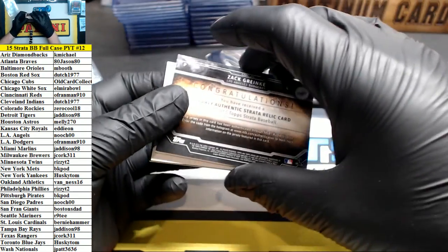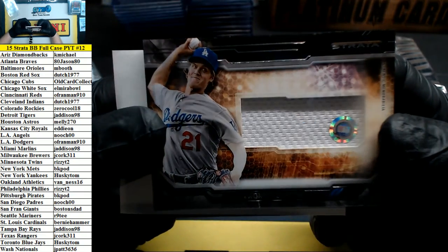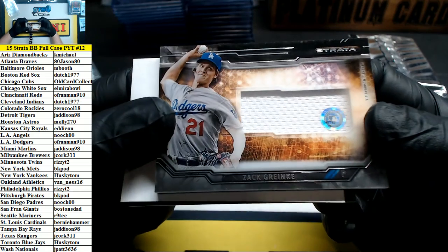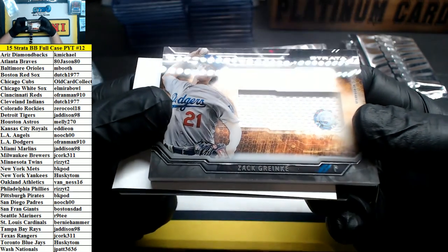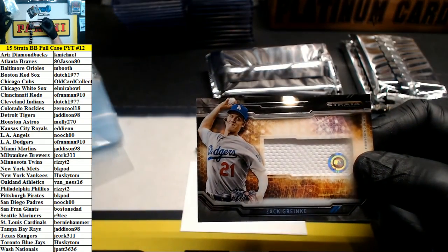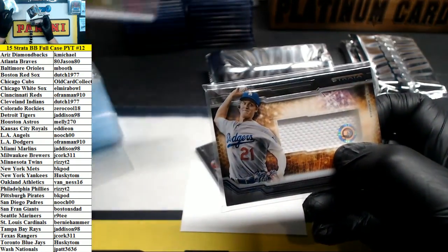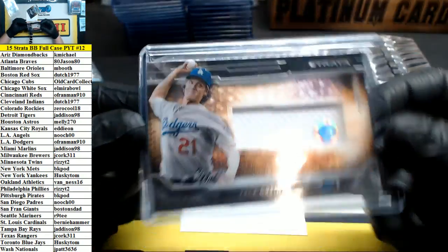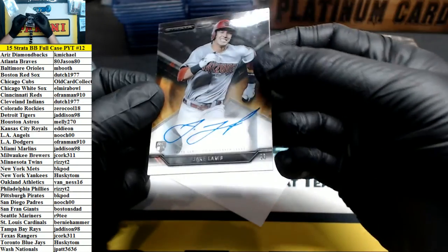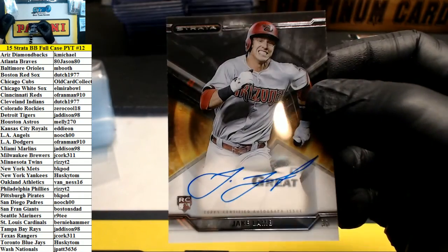The Dodgers, clearly authentic Strata relic, Zach Greinke. Dodgers are a monster in this product. O'Franman, Mr. Gary. Non-numbered on the Greinke. And rookie auto for Jake Lamb, Arizona again. K Michael, you've had a good run with this product.